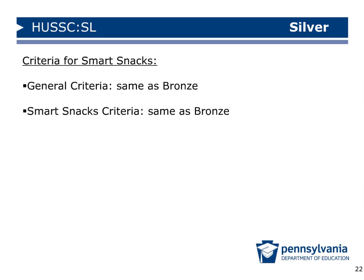At all award levels, the HUSSC application requires that you submit copies of the results page from the online Smart Snacks calculator, along with copies of the product's nutrition facts labels and ingredient statements. For those of you who are unfamiliar, there is an online Smart Snacks calculator that allows you to enter the information from the nutrition facts label for your snack item or your beverage to see if it meets the Smart Snacks criteria. After you enter the information into the calculator, there's a results page that comes up that you'll want to print out to indicate that your item is compliant. And the HUSSC application actually has the link right within the application itself that will take you directly to the online calculator.